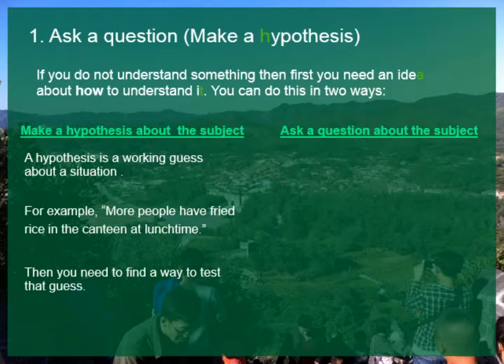A hypothesis, for example, is a working guess, and an example of a hypothesis would be: more people have fried rice in the canteen at lunchtime. So you're suggesting that of all the food in the canteen, fried rice sells the best at lunchtime. And then you have to go and see if that's true or if it's false. So a hypothesis can be true or false.